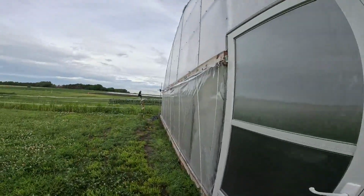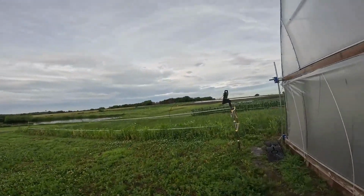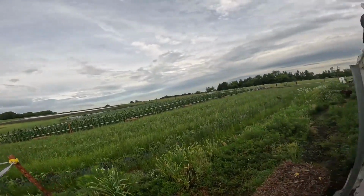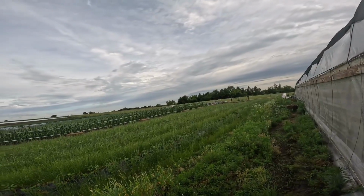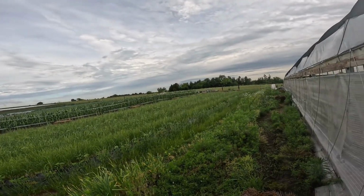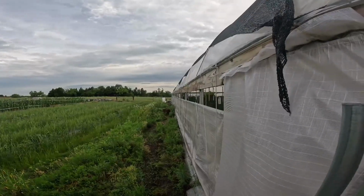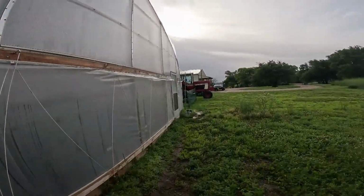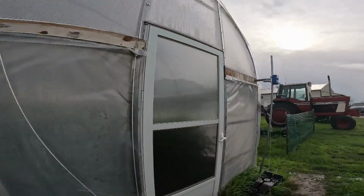All right, we're going to lower the big high tunnel. Pretty good. Repeat the same over here. And I see I got to mow the strawberries again. That's a constant game on that rye. There we go. That'll get them going here, and I'll show you the big high tunnel.